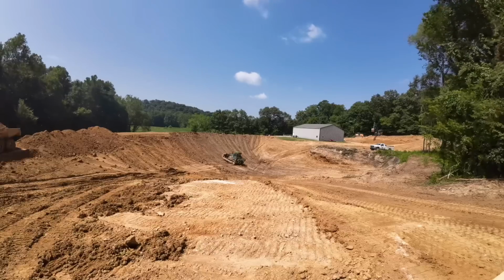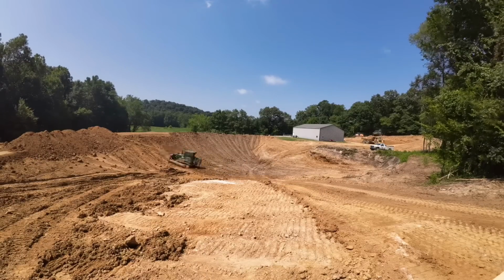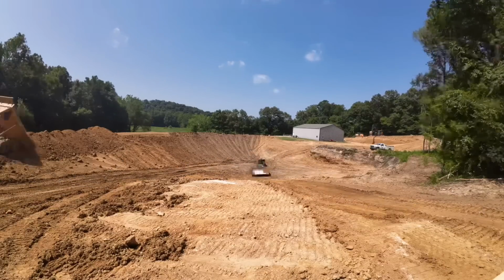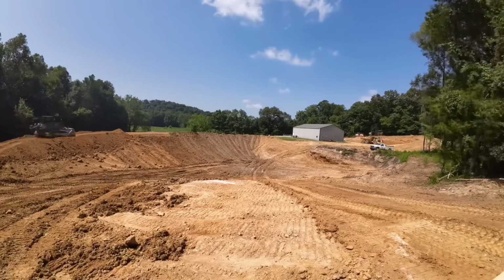So the next thing we always get is you guys need a bigger excavator. Oh my goodness, you need a bigger excavator. Your cycle times will be so much faster. You need a bigger excavator. And I will agree that will speed up cycle times, guys, but you have to think about the full big picture.